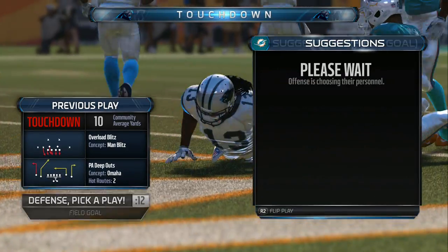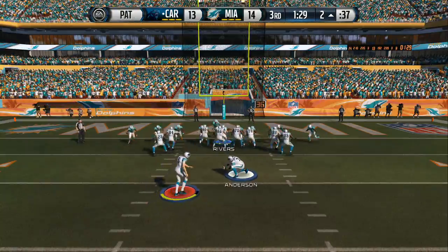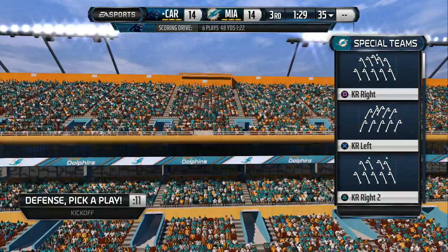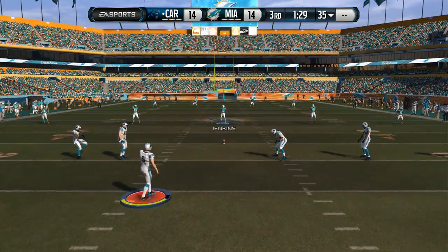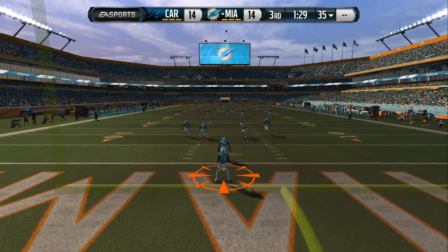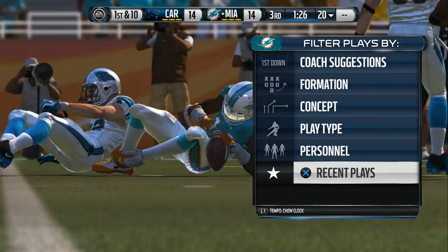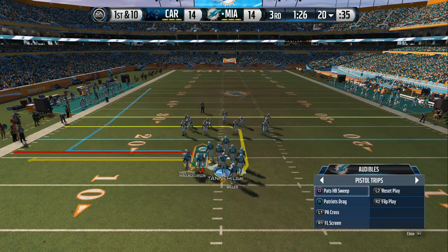Well, here we are. It's a tie game now. We'll see how the teams react to it. Will it be positive or negative? An extra point is good. Lined up now in kickoff formation. And Wallace is going to run this one out. The same as a touchback as he's tackled right at the 20. First down, offense readying for the snap.